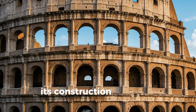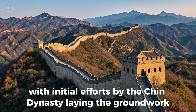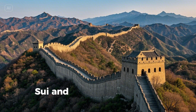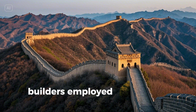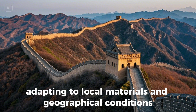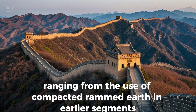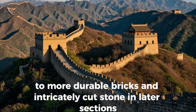Its construction spanned centuries, with initial efforts by the Qin dynasty laying the groundwork and subsequent expansions and reinforcements contributed by the Han, Sui, and especially the Ming dynasties, each adding their own innovations and improvements. Builders employed a variety of techniques, adapting to local materials and geographical conditions, ranging from the use of compacted rammed earth in earlier segments to more durable bricks and intricately cut stone in later sections.